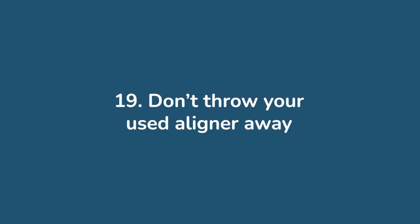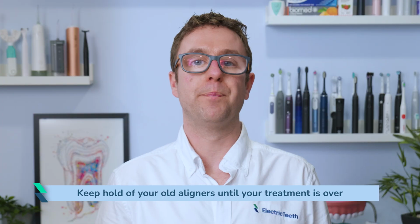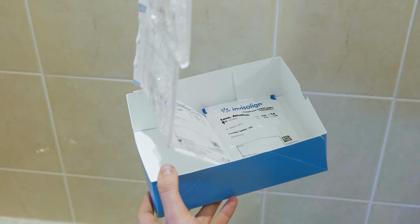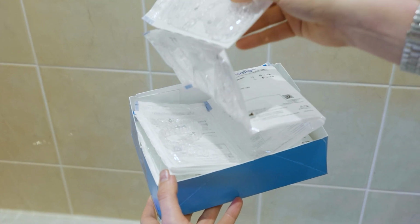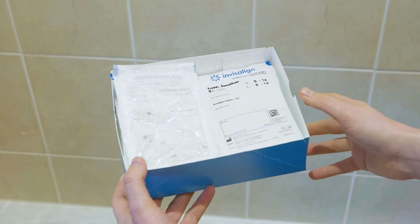Number 19. Don't throw your used aligner away. Keep hold of your old aligners until your treatment is over. As per my last point, if you lose aligner number 15 but still have number 14, you can pop number 14 back in as a temporary measure until you get feedback from your dentist on what to do next. In most cases, they will advise moving on to aligner number 16, but in some instances you will need to get a new aligner made, as your teeth will not have moved enough to fit into the 16th aligner.